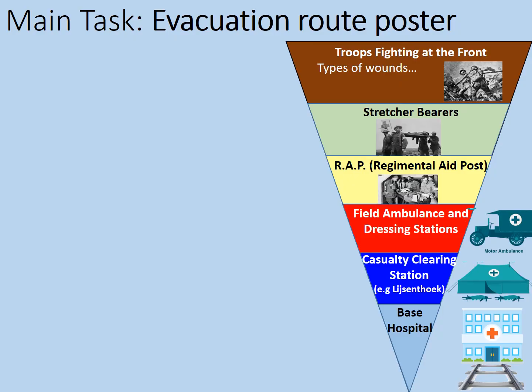It's an inverted triangle showing the troops fighting at the front. So we'll list some of the types of wounds that they would suffer. Then the stretcher bearers to take them further back, the regimental aid post, the field ambulance and dressing stations, the casualty clearing station, for example, Liesentuck was one of the major ones in Belgium, and then the base hospital.